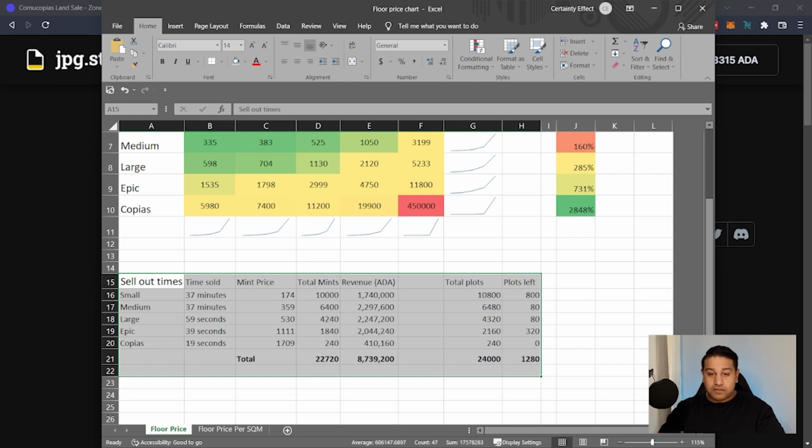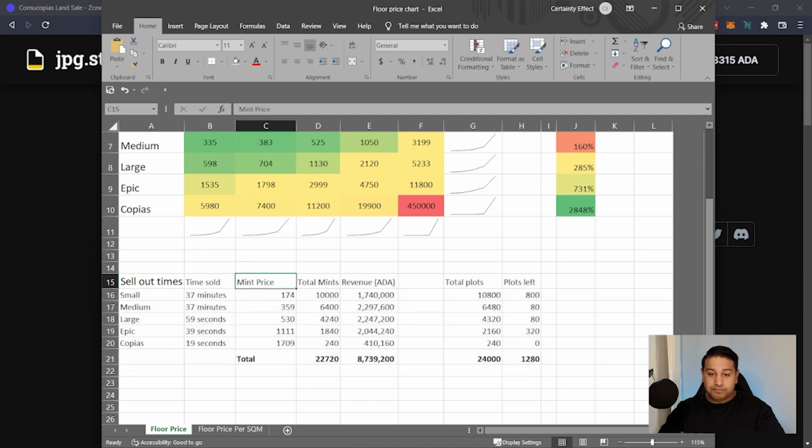Your mint prices, as we know from memory, the mint prices in ADA were smalls at 174, then you had your copious at 1,709 ADA. Total mints, so for our smalls they were 10,000, mediums 6,400, large is at 4,240, epics 1,840, and your copious at 240.